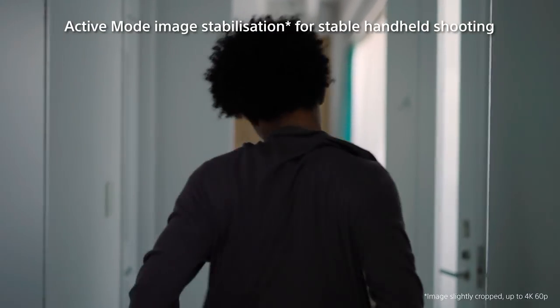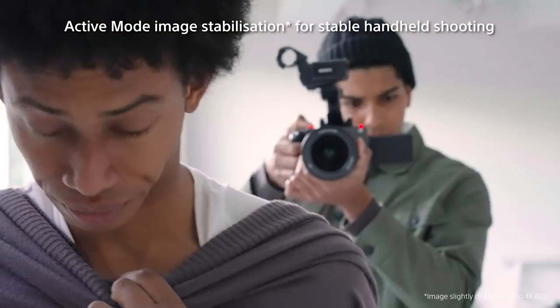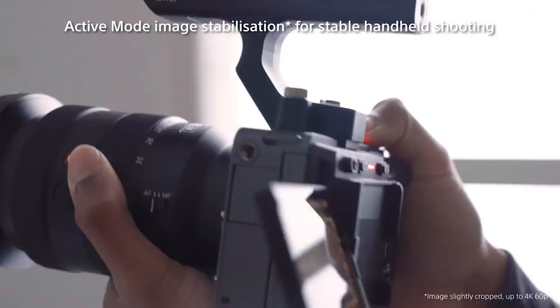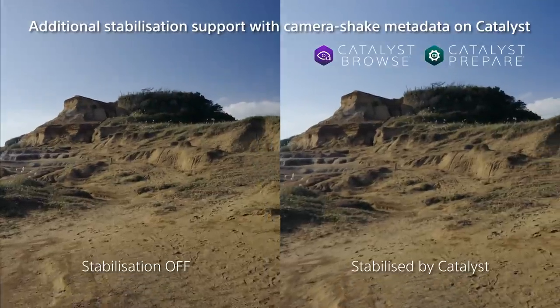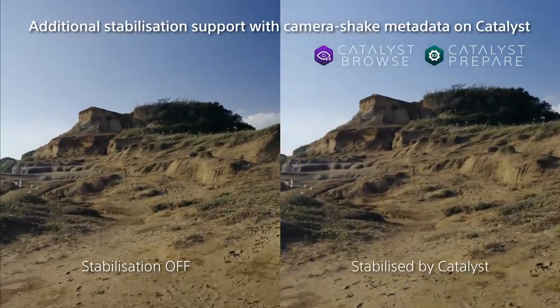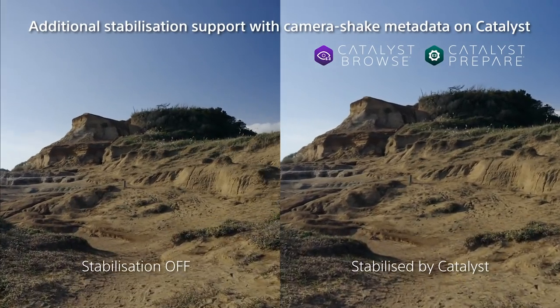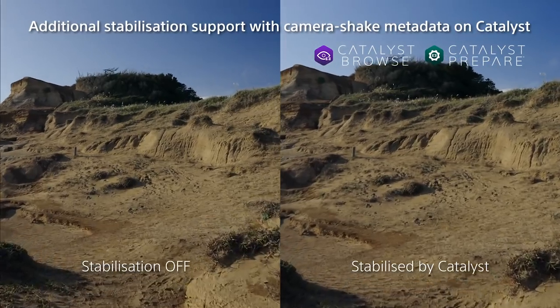The FX3 also has active mode image stabilization to support smooth handheld shooting while walking, even without a gimbal. Sony's Catalyst software provides a further stabilization solution. It utilizes camera shake metadata to stabilize images more accurately in post.